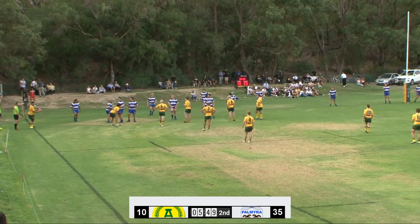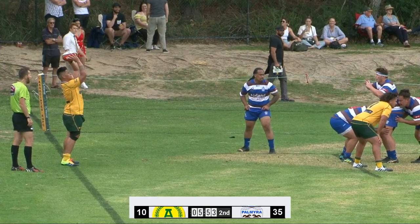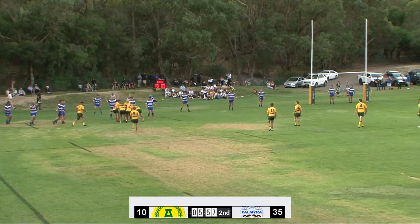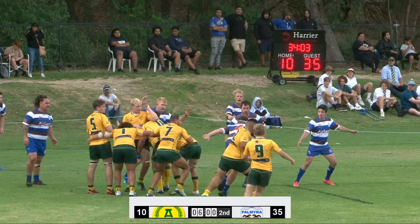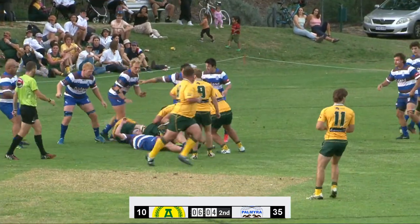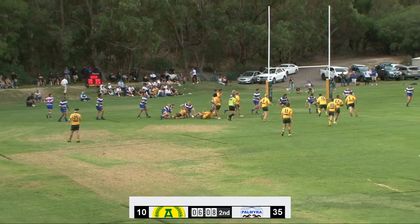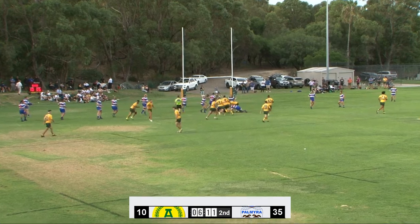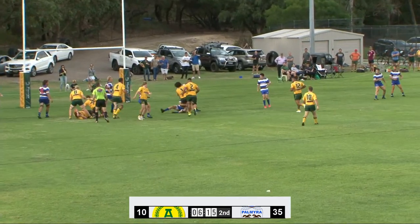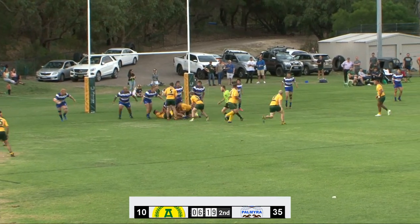Associates, five man. Up at six. No engage. Smarts again from the Palmyra line out formation. They decide to stand off. Phillips feeding a forward runner. And again, this time Lynch hit up squarely.